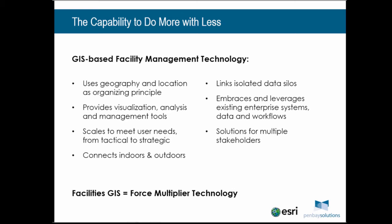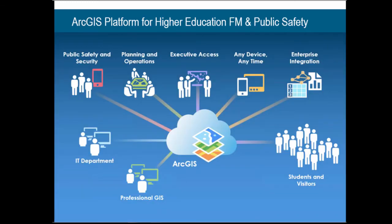And by leveraging the unifying aspect of location, GIS provides a foundation to tie together seemingly disparate databases and enterprise systems to provide targeted solutions for the many stakeholders involved in that organization. So at your campus, and as Deb went through her litany, she talked about a bunch of different stakeholders, as well as some things that are sort of plates spinning in isolation.